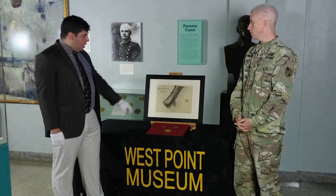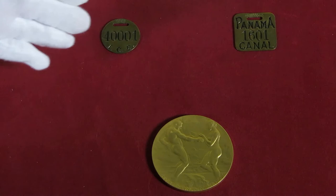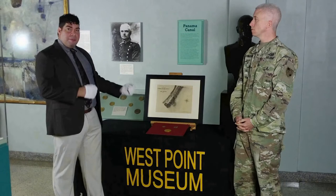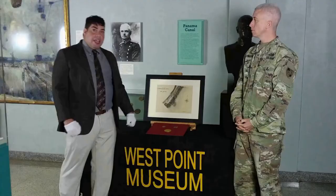Here we have his paycheck identification tags. Goethals prided himself as approaching his position as something of an everyman, so he would present himself in person with an ID card to the paymaster every other Friday. The one on the left is from his time on the Canal Commission. The one on the right is from his term as governor of Panama.